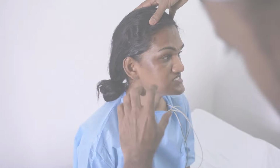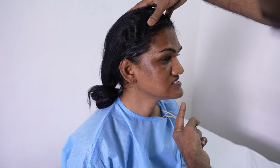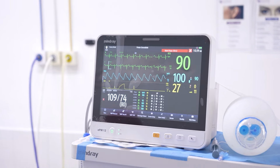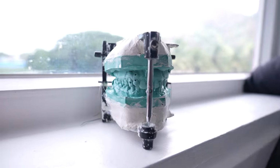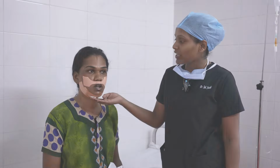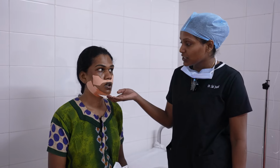We're going to do a bijaw surgery for this lady. When you see from the side, you can see the chin seems to be coming forwards. 6 millimeters augmentation. That's going to narrow the nose a little bit. So we have done advancement genioplasty.